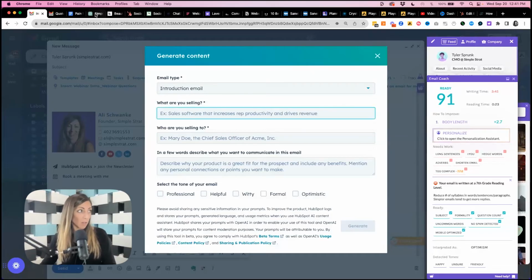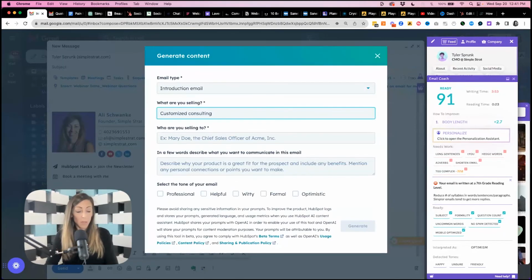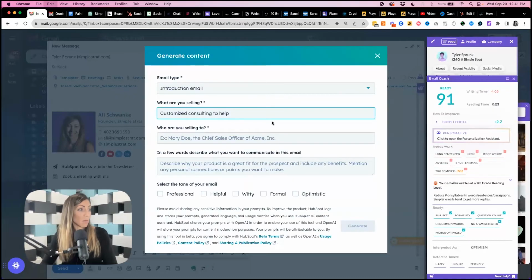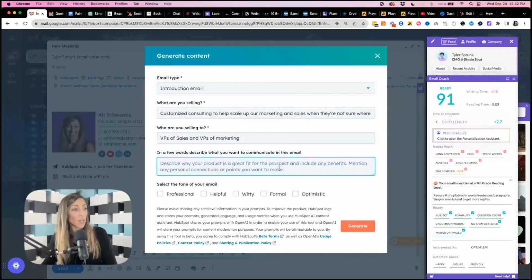So what are you selling? Okay, I'm going to go back to this document. We are selling customized consulting to help scale up marketing and sales when they're not sure where to start. Okay. So I am selling to, let's go, VPs of sales and VPs of marketing. We'll see how HubSpot uses this. I don't like it, but you'll see in a second. So describe why your product's a great fit.